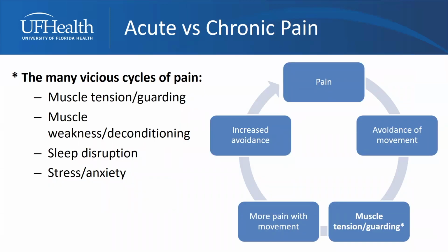So this is what leads to what we refer to as many vicious cycles of pain, right? So we have pain, we avoid movement, so we get muscle tension and guarding. When we try to move, again, it's more painful because we've been still, and so we avoid moving more, and it just feeds into itself. And note that we can replace muscle tension and guarding here at the bottom right with all sorts of other things, like here I've listed sleep disruption, stress or anxiety. These cycles aren't just physical.